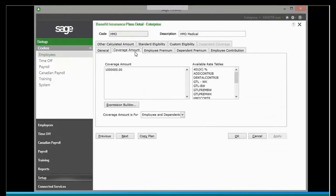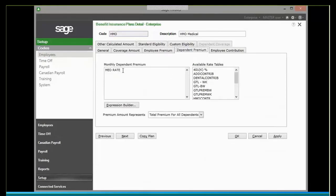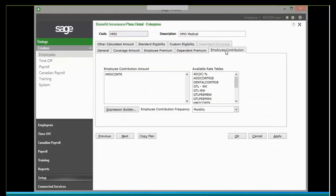So once you have that selected, the coverage amount is going to stay the same for us. Our employee premium, again, remember this is the amount that you pay to the carrier for employee only. That's going to go up just a little bit, and this is employee only, $615. Dependent premium is going to stay the same. Well, it's a rate table, so we're going to update that in just a second and make note of that name, Med Rate. And then under the employee contribution, we're going to make note of that name as well, HMO Contrib, and we'll update both of those rate tables.